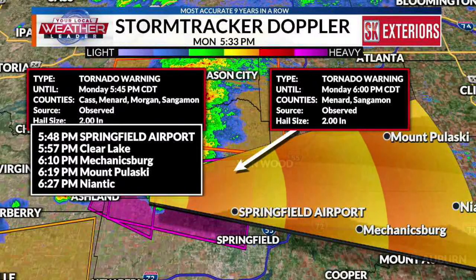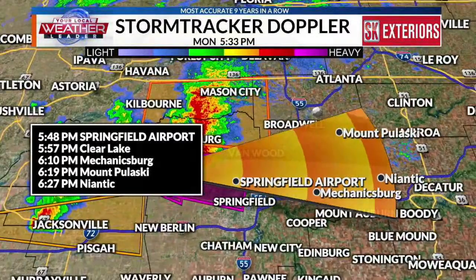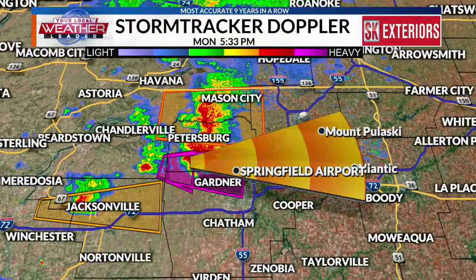So if you live nearby these areas, or if you can see where you are in relation to this polygon here that I've drawn, definitely want to make sure that you're getting ready to go if you're not in your safe space already. We've got to be careful with this one because this one is a confirmed tornado.